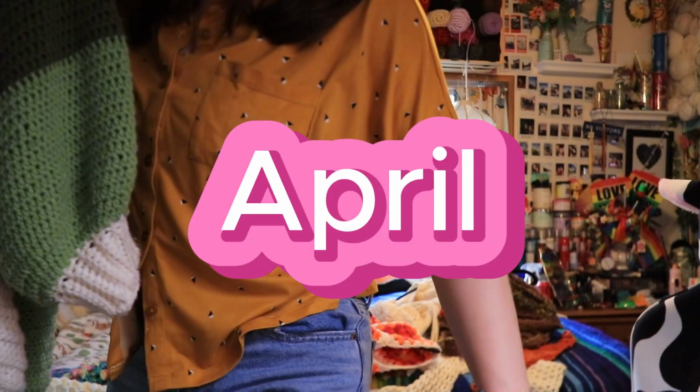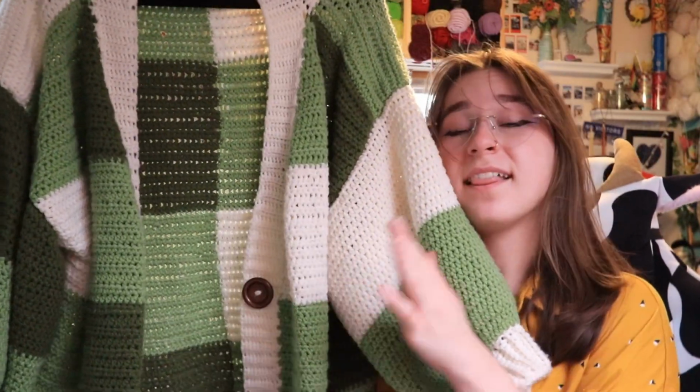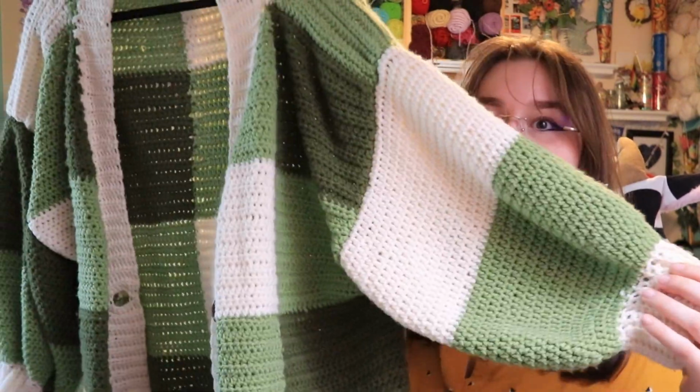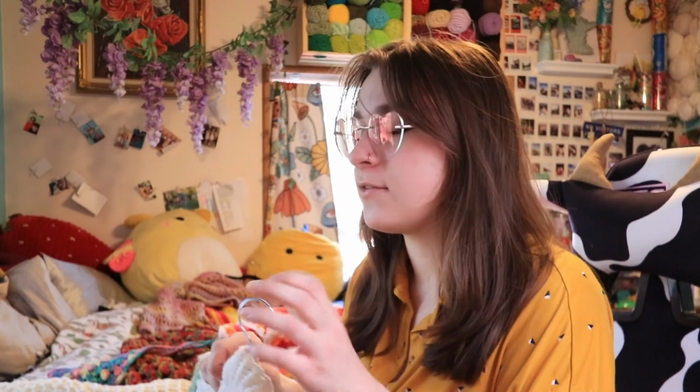Next up is my green patchwork cardigan. Here it is. This is what it looks like. It's got big brown buttons. This is probably my favorite project of 2024, for real. I tried a different method with doing this, and I really love how it turned out, and it's super cute. And I actually made it for my birthday.